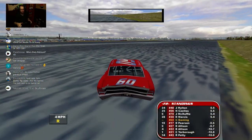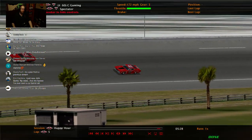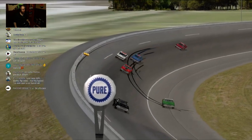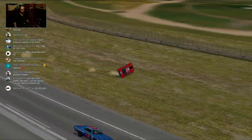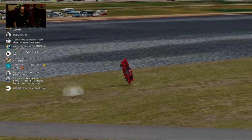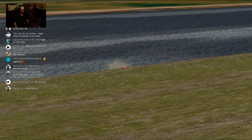Yay! We made it into Lake Lloyd from tumbling out of turn 2. Just missed that guardrail right there. Made it up over the banking and slid down onto the other side.